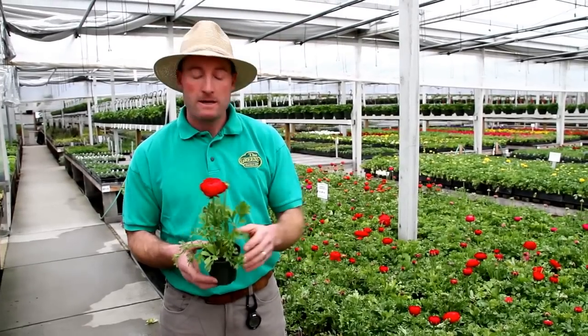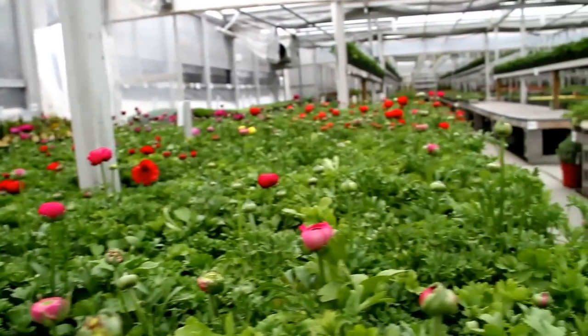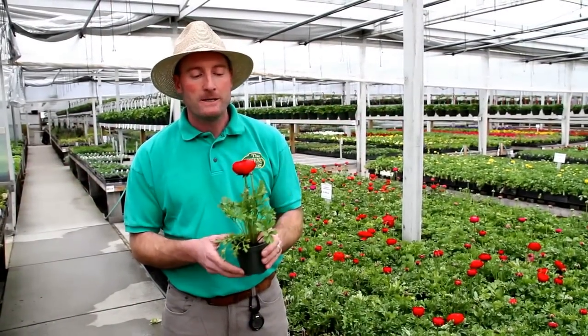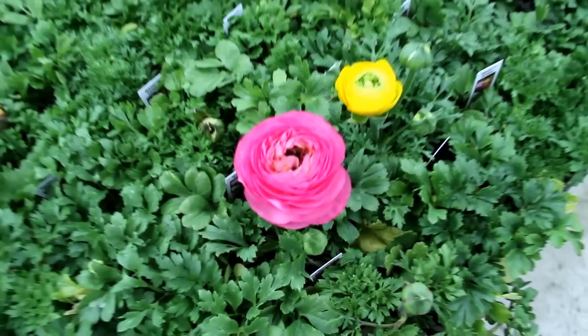We do them from seed, but just keep that in mind, it's not dying on you. It's just going dormant because it's a cool-loving plant and doesn't like being around when it's really hot in the later part of the year.